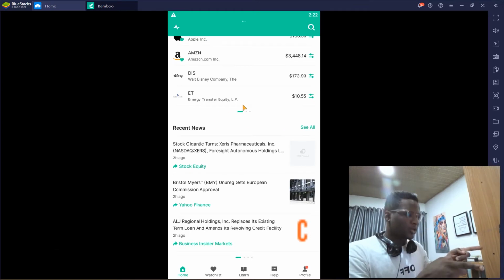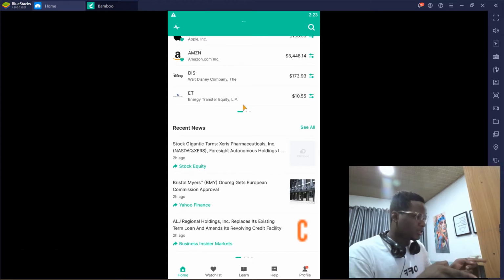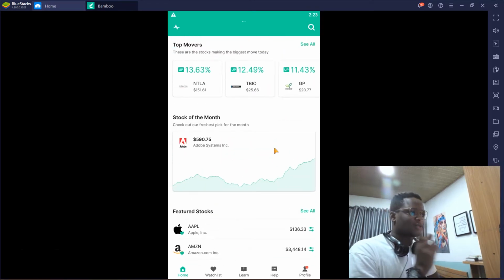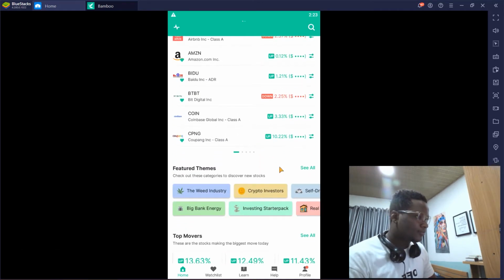I'm using two monitors. There's one here and there's one here. So if I'm turning this way, I'm actually looking at this monitor, where the Android emulator is. I'm still here basically. So let's take a look at that.